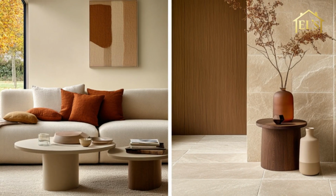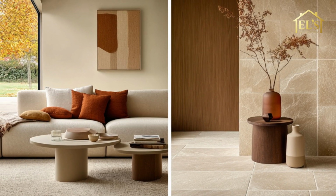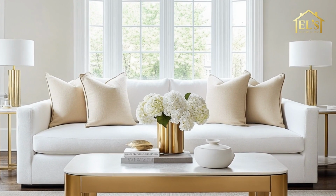Accent these earthy hues with metallics like brass or gold for extra flair. Mix in soft neutrals like cream or tan to ground the bolder colors and prevent your space from feeling too loud.